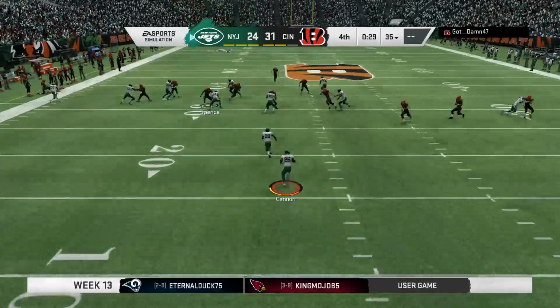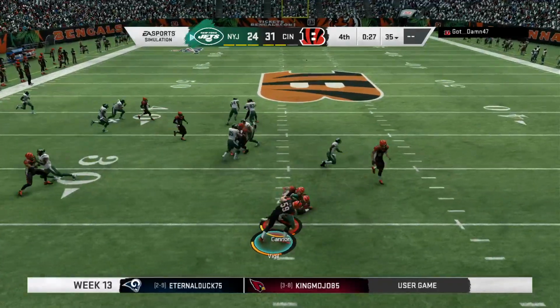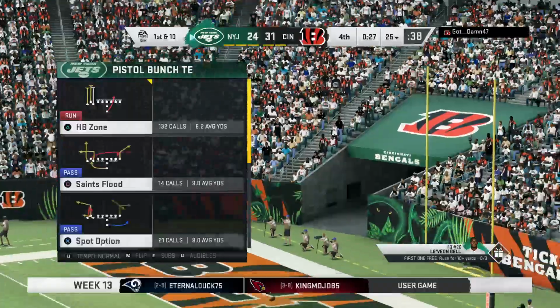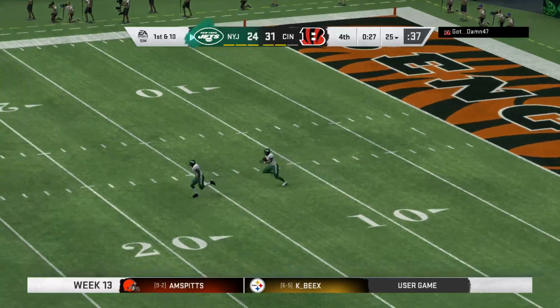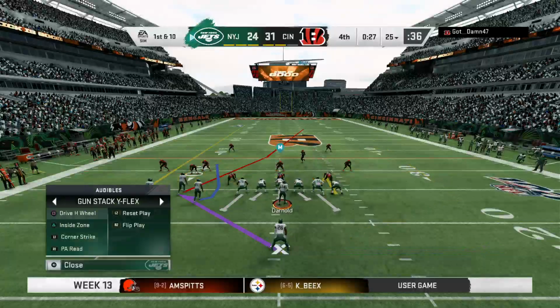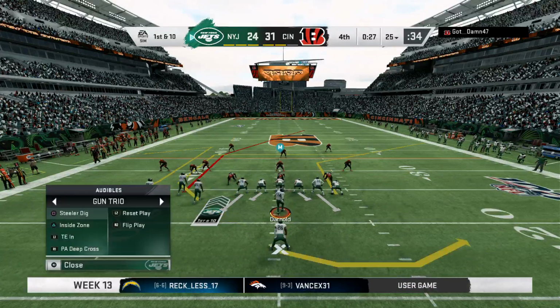This is taken at the 3. And not a bad return here. He gets it out to the 25-yard line, at their own 25-yard line. The offense back out there at the line, ready for their next drive.